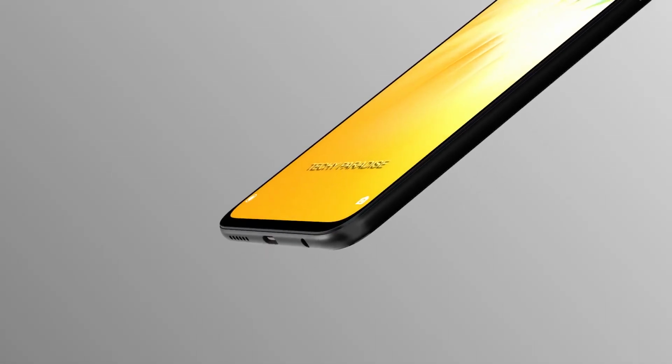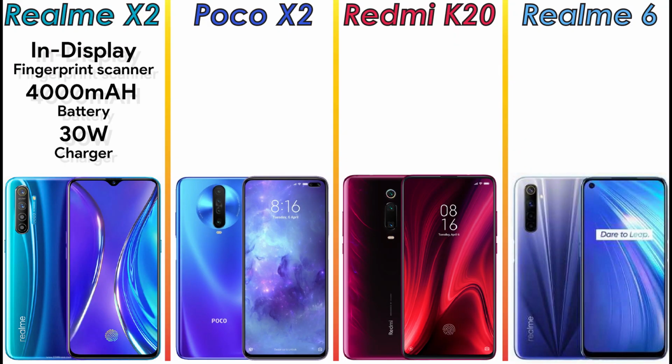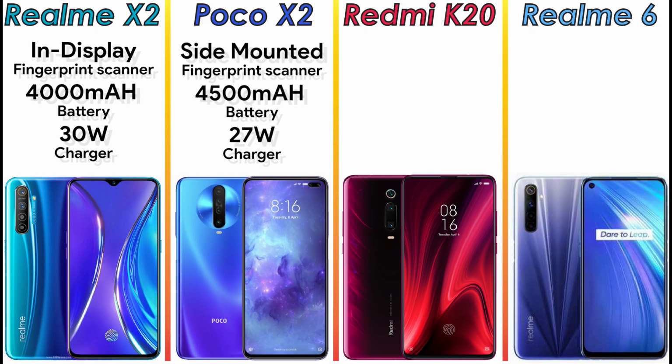Now we'll compare the design along with some extra features which these phones may offer. The Realme X2 has an in-display fingerprint scanner, a 4000 mAh battery with 30-watt fast charging, dedicated memory card slot, and a USB Type-C charging connector. The Poco X2 has a side-mounted fingerprint scanner, a 4500 mAh battery, 27-watt fast charging, hybrid memory card slot, and a USB Type-C charging connector.